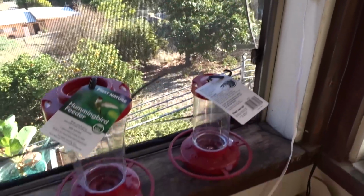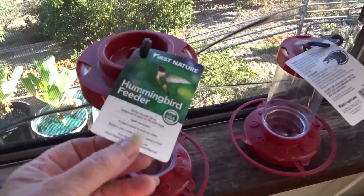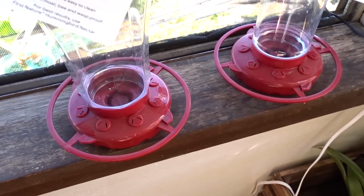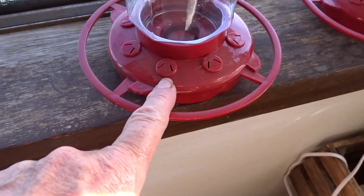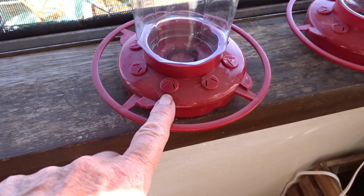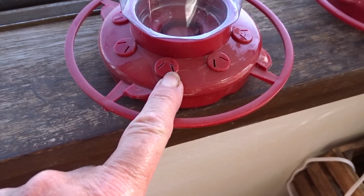Now, let me show you this. These two feeders are exclusive for Walmart. I've called the company. They're made in the USA, and they're nice feeders. Now, I'm not personally crazy about them, and I'll get into that in a minute. But they do keep the bees out. See how narrow that is? The bees cannot get into it. They've got the lift. Instead of the flower lift, it's got a disc. And then it's got that little slit.